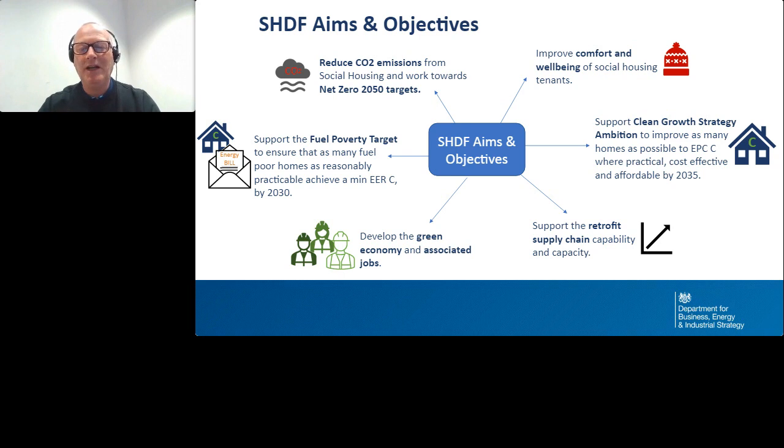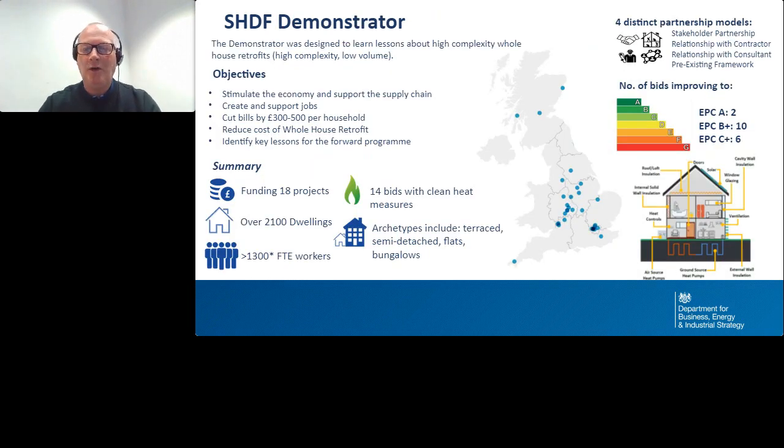As I said, we kicked off a demonstrator project. This was an opportunity to explore deep whole house retrofit, really looking at innovation in that space, at how we could drive that particular focus forward and support the sector in learning how we might scale up and deliver that at pace. The demonstrator project is funding 18 projects right across England and into Scotland, and is looking to upgrade over 2,000 homes and support jobs as well.